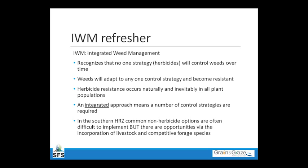Herbicide resistance occurs naturally and is inevitable in all populations, and the integrated approach means a number of control strategies are required, and that's really what we're working towards, having more arrows in our quiver.